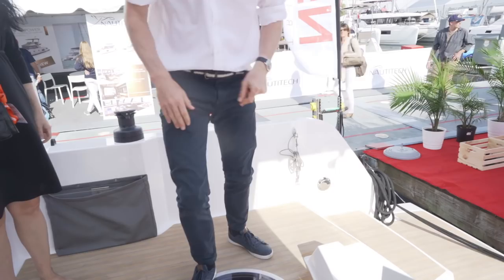We also have a fin. It's a sacrificial piece, so it's not screwed on the hull. It's just glued. Yeah. And so if you hit something, it's very soft. Yeah. And that protects the rudder and the propeller.